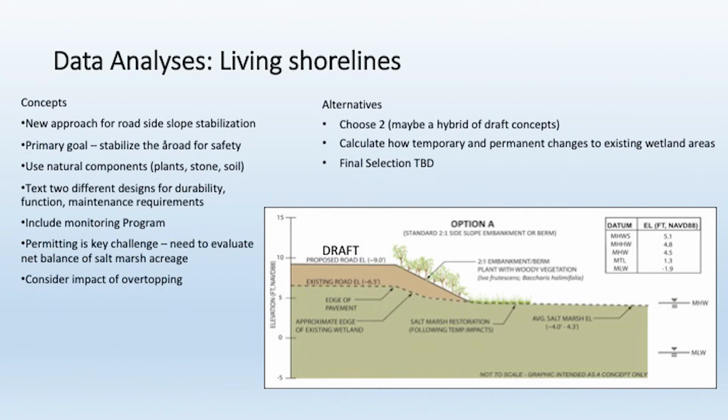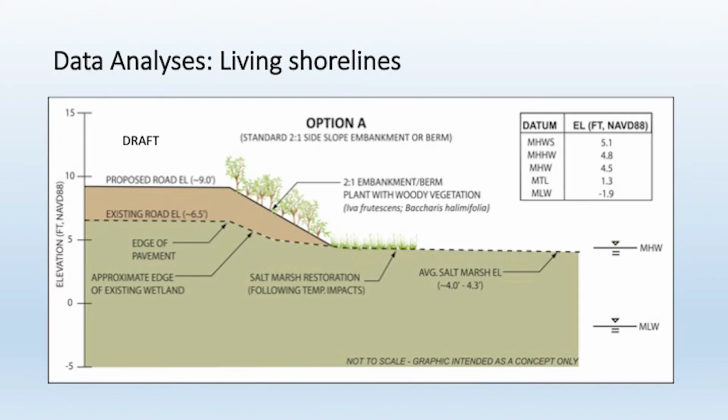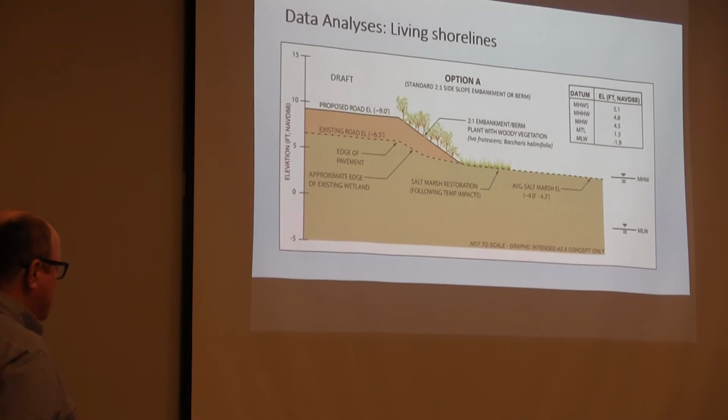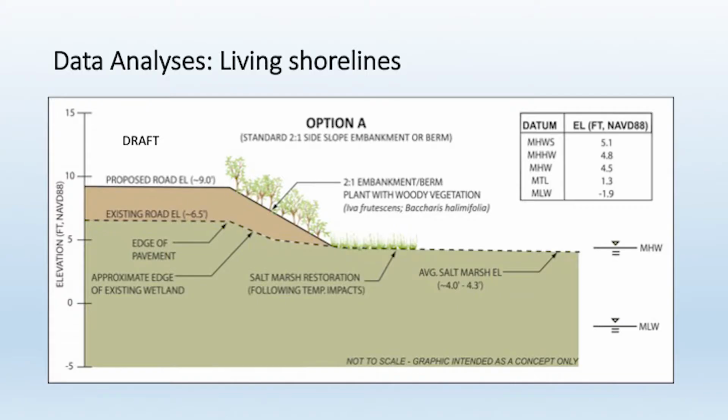Again, current regulations won't allow us to do much on the side slope, so we have to figure out a way to work within the regulations to build stability into the side slope. So we have a few options that we've been considering here. Option A is a standard embankment or berm, and you'll see that it has woody vegetation and a slope that meets the requirements for stability on the side slope. You'll also see on all the options this little bit right here, and that recognizes that there will be some wetland damage created from construction, so that area will be restored. You'll see that on all the alternatives. Next one.